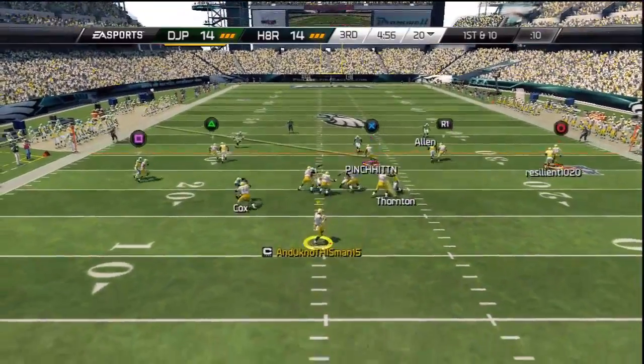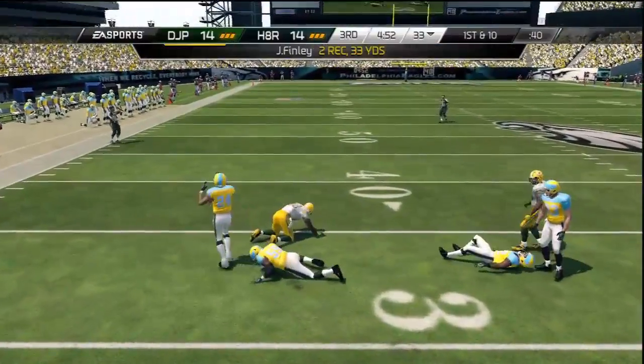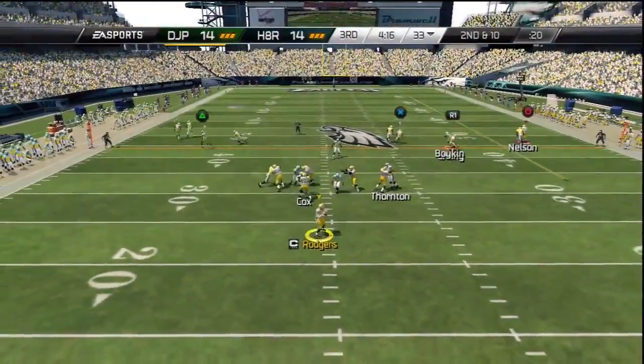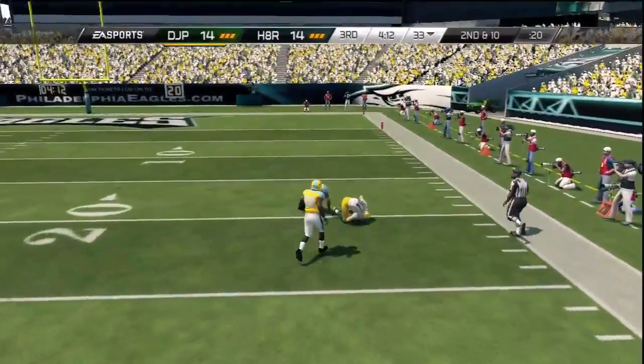And here we go, the first snap of the 2nd half. On the spot, gains 13. What a nice catch by the receiver. Getting past the yard markers, makes the catch. 2nd down and 10. Aaron Rodgers way down the field. And there's a great catch.